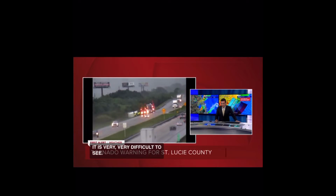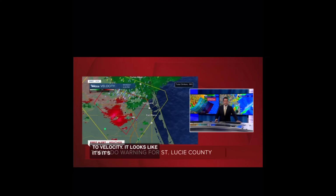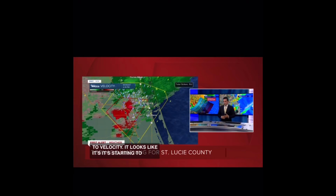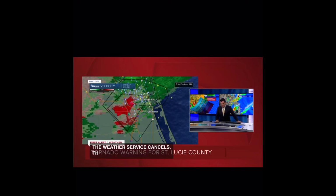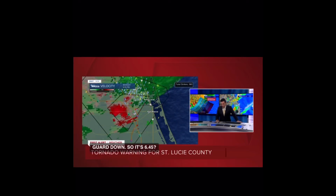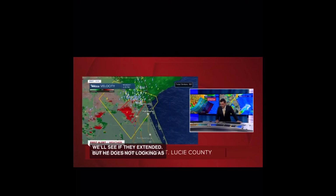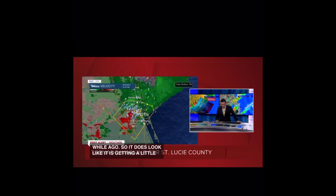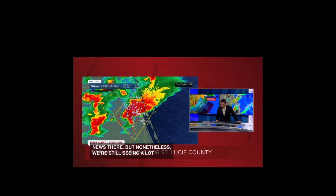All right, so back to the tornado warning. It looks like, at least according to velocity, it's starting to fall apart. But nonetheless, until the Weather Service cancels the tornado warning, you definitely should not let your guard down. So at 6:45, we'll see if they extend it, but it is not looking as intense as it was a little while ago. So it does look like it is getting a little bit weaker. So that's the good news there. But nonetheless, we're still seeing a lot of lightning strikes and certainly big time rainfall out of this storm system.